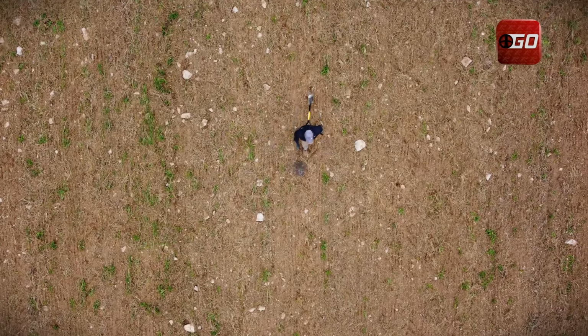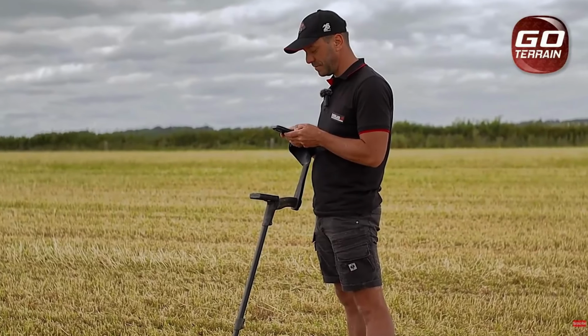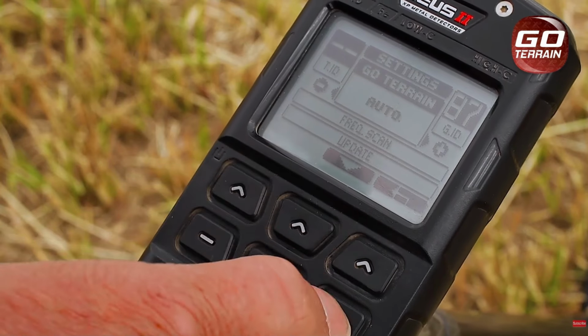Sound good? Well, in this video, I will go through some of the new features and demonstrate exactly how they work so that you can go out using the GoTerrain app and experience for yourself why GoTerrain is now the go-to for all of your metal detecting needs. Let's get to it.